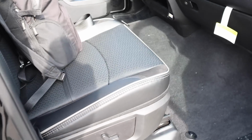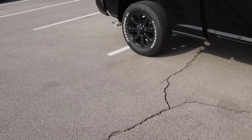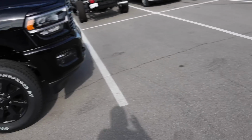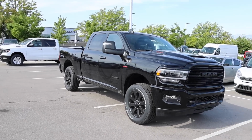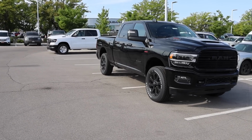And pricing is $86,110. Now this truck does not have a center console, it does not have a sunroof, and if you don't remember, for 2023 for Laramies they took away the fender flares, which I thought was kind of weird. So there's three things I think Ram needs to do for 2024 for the Ram 2500s.